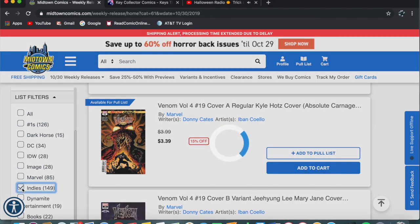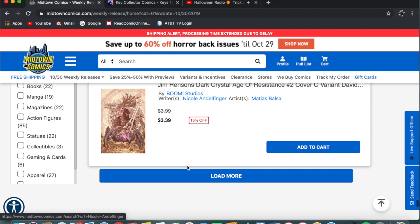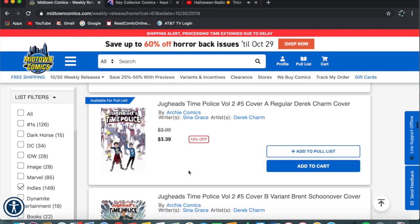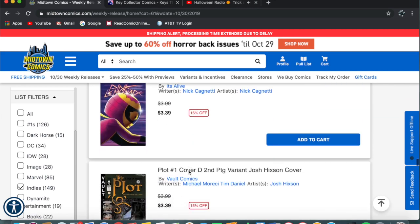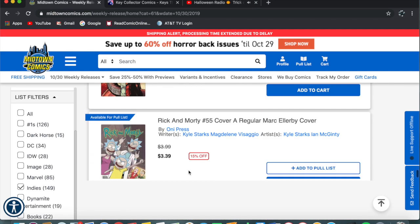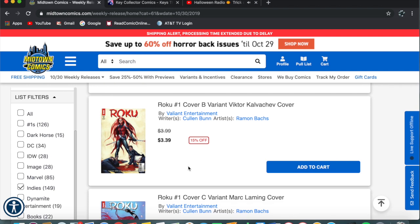So to finish off, we're going to our independents. And there's one book I'm going to recommend. Just scrolling on pretty quickly. Bear with me. Here we go. So it's Roku #1 by Valiant. One of my favorite writers out in the industry right now, it's Colin Bunn. Artist is Roman Box.